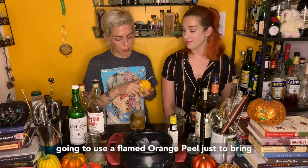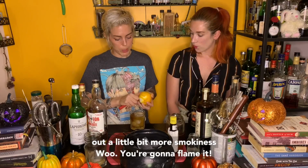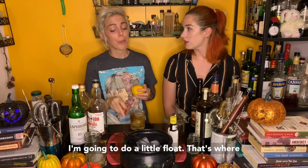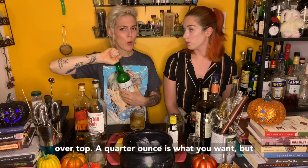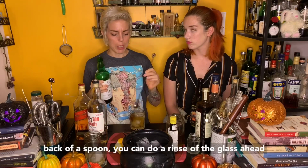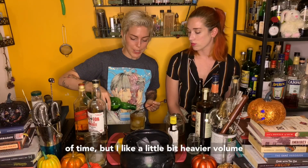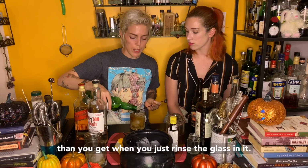For the garnish, I'm gonna use a flamed orange peel just to bring out a little bit more smokiness. Ooh, you're gonna flame it. Flame it! Also to bring out the smokiness, I'm gonna do a little float. That's where the Laphroaig is gonna come in. Single malt Scotch over top. A half ounce is what you want, and I usually just pour it over the back of a spoon. You can do a rinse in the glass ahead of time, but I like a little bit heavier volume than what you get when you just rinse the glass with it.